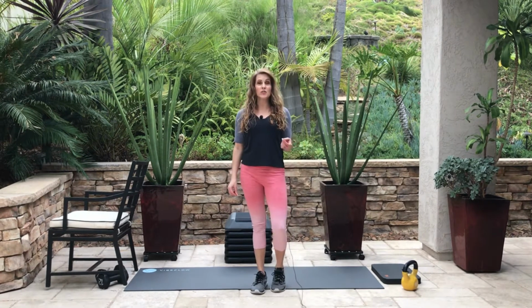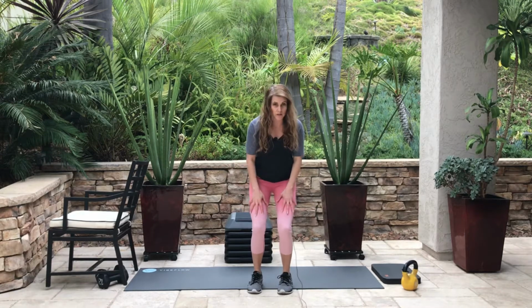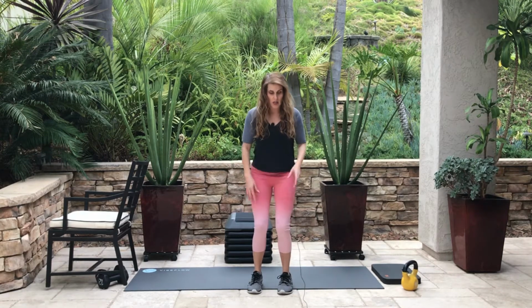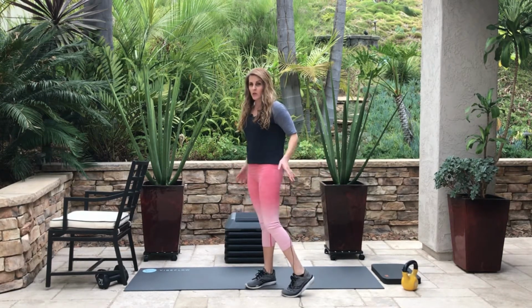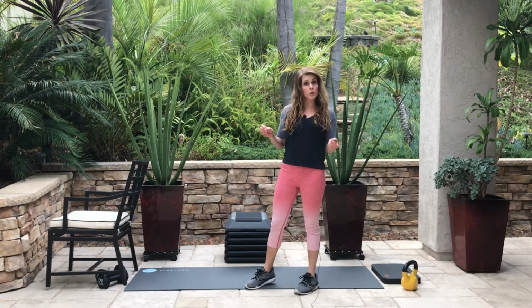So those exercises that I just spoke about target the quads, the front of the leg, all the muscles on the front, and the glutes, the butt. But there are lots of other exercises that you can do that won't hurt your back.